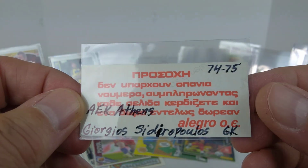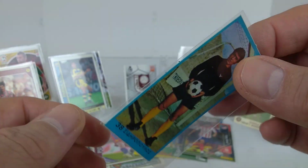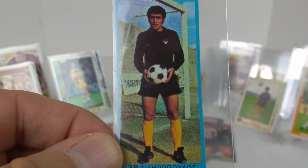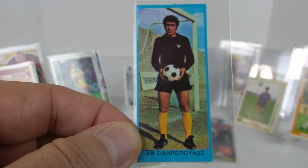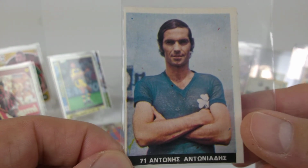Georgios Sideropoulos of AEK Athens, goalkeeper. And then some Greek text about the set. But, come on. There we go. So they're blue bordered, a little bit thin, as you can tell. Unusual. Another 1974 issue. It's actually the only one I've got.